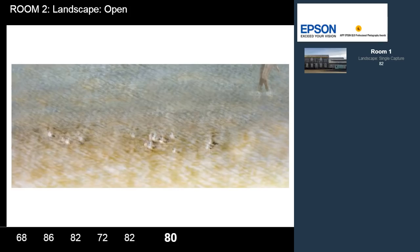Thank you, Darren. Melissa on 86. Yeah, I think this is a really interesting image, which is going to divide a panel, and I think that's why we've got the score ranges that we have. What I have particularly enjoyed, so I put this into the silver distinction, and I think it's a great opportunity to chat, and I'd love to see if I can encourage people to come up a little bit more.